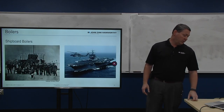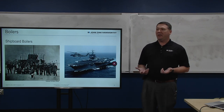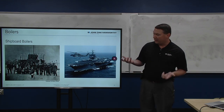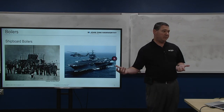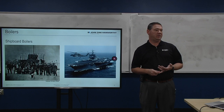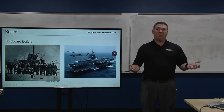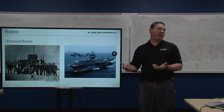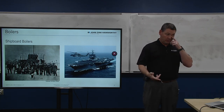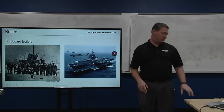Shipboard boilers in the early days were used for propulsion. Now they still have steam on aircraft carriers because you have to run the plane launcher. You still have hot water. You still have all those needs. They may just be generated differently. It used to be maybe diesel fuel. Now it's nuclear power that generates the heat to generate the energy for the boiler.